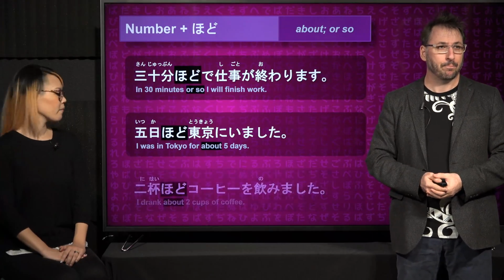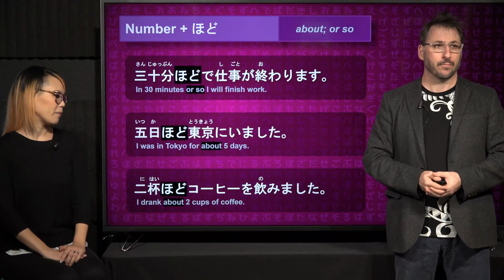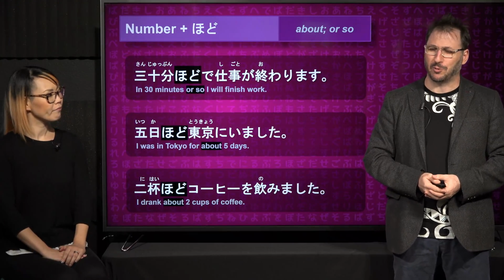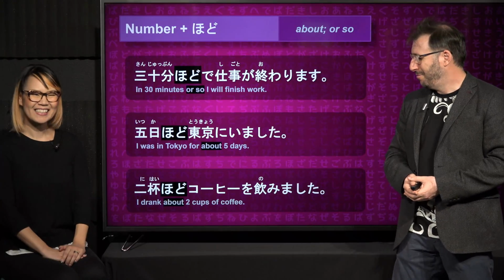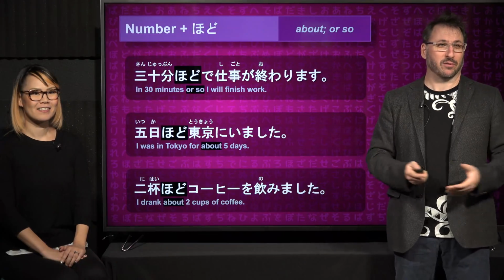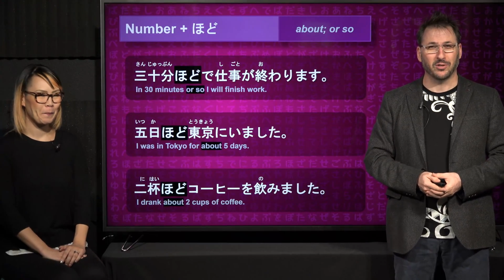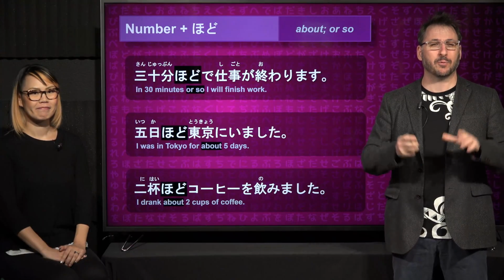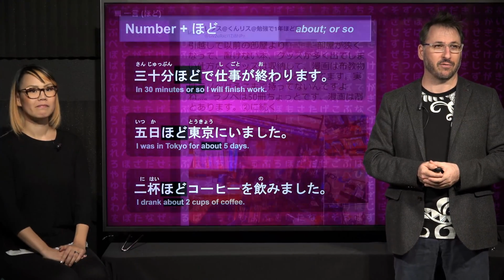All right, next one. 2杯ほどコーヒーを飲みました。 So, about 2 cups. I mean, if you drink 2 cups, you probably knew you drank 2 cups, but maybe this should be like 5杯, right? I drank about 5 cups of coffee. I think one's enough most of the time. じゃあ let's look at some tweets that show how this particular version is used in everyday life.